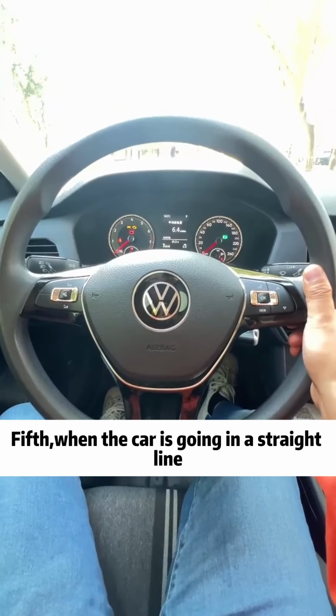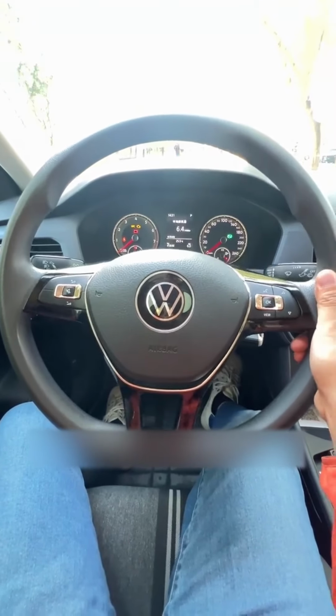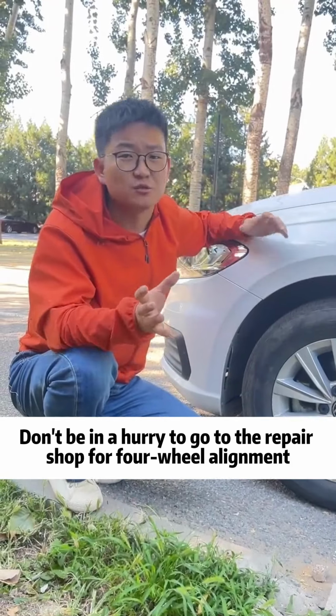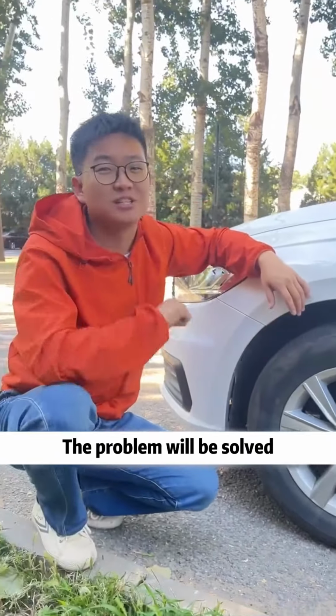Fifth, when the car is going in a straight line, the steering will always tilt to one side, like this. Don't be in a hurry to go to the repair shop for four-wheel alignment. We just need to change the position of the two front wheels. The problem will be solved.